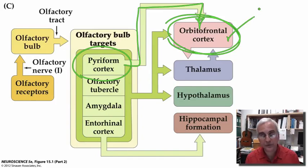Now, there are also connections from this olfactory cortex to a division of the thalamus called the medial dorsal nucleus of the thalamus.